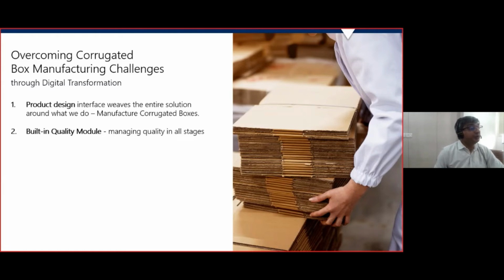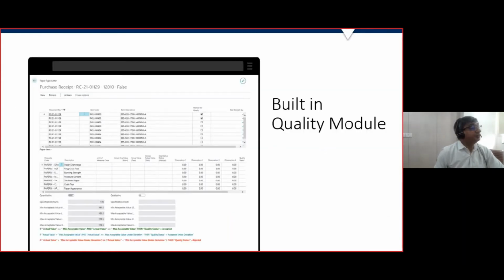We have built in a quality module, which means the quality of our finished good will depend upon the quality of raw material that we buy and the quality of processes that we ensure. So that entire thing is covered by quality. For each purchase instance, we can have a quality check done, and we have figured out parameters. As you can see here, for paper, there is paper grammage, ring crush test (RCT), bursting strength, moisture content, thickness of the paper, Cobb test, and paper appearance.